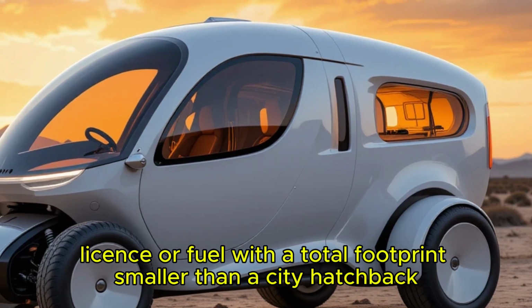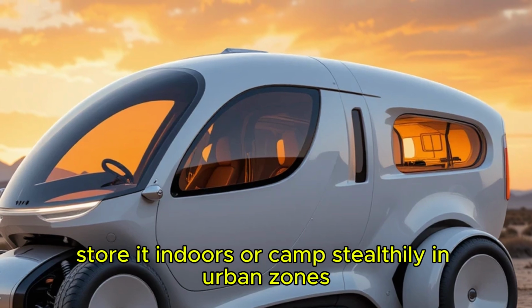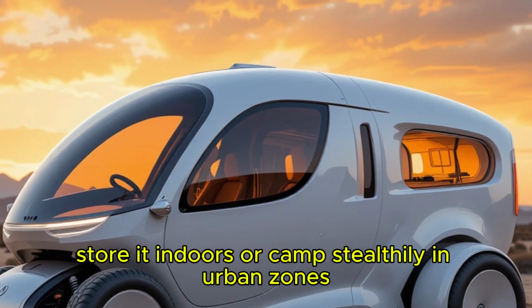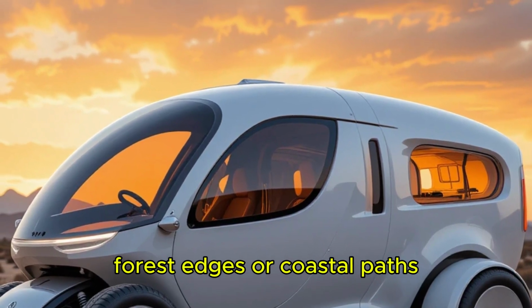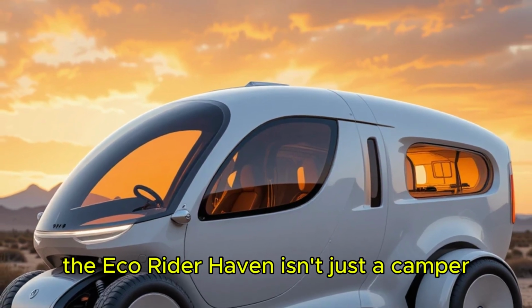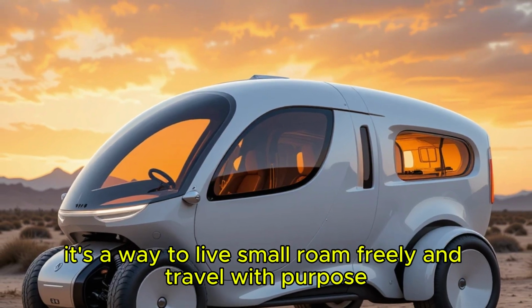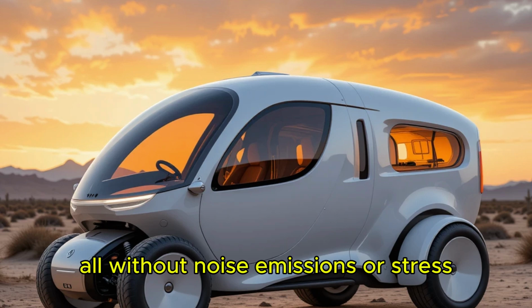With a total footprint smaller than a city hatchback, you can park it in tight alleys, store it indoors, or camp stealthily in urban zones, forest edges, or coastal paths. The EcoRider Haven isn't just a camper, it's a way to live small, roam freely, and travel with purpose, all without noise, emissions, or stress.